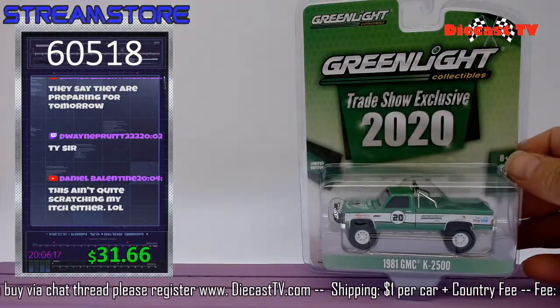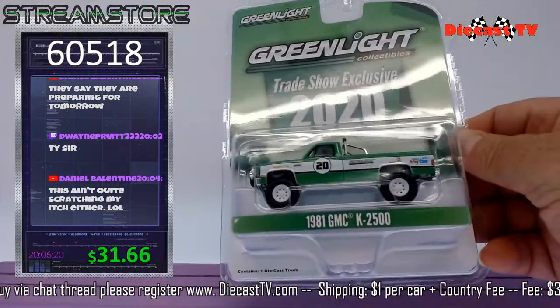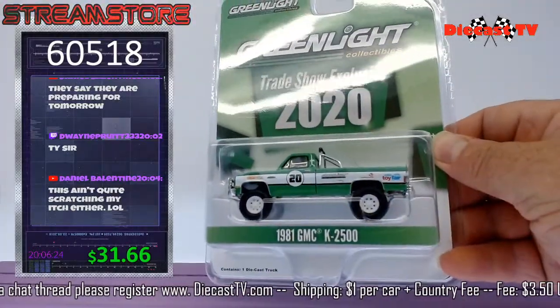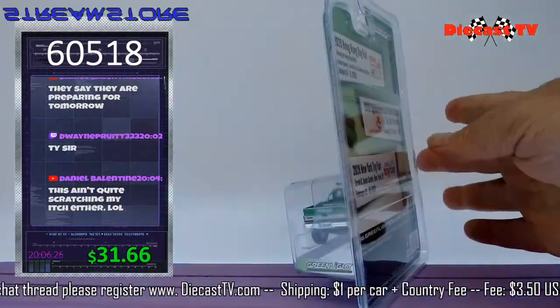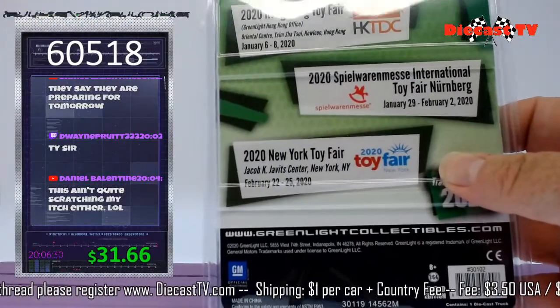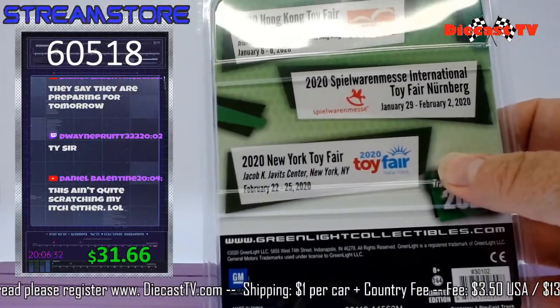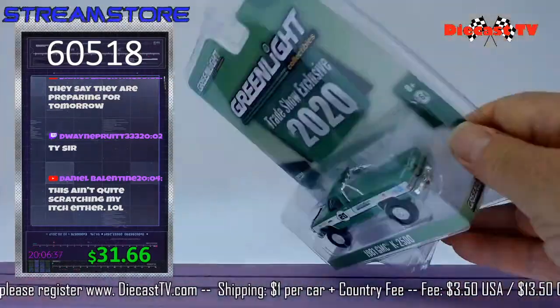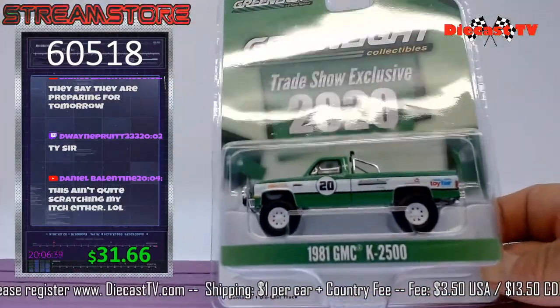Greenlight Toy Show Exclusive 2020. My goodness gracious. 1981 GMC K2500. Not for nothing, this is going to be the most remembered toy fair ever. Check out the dates, February 22nd to 25th. 1 week later, they turned the Javits Center into a hospital with 4,000 beds. This car is going to be a collector's item.